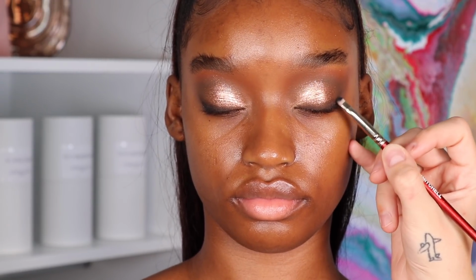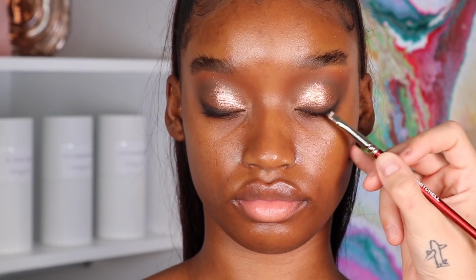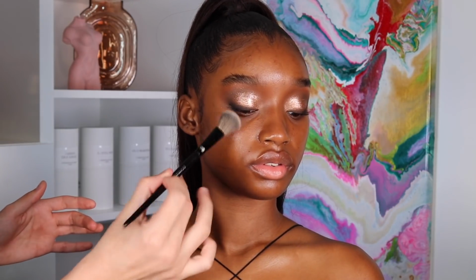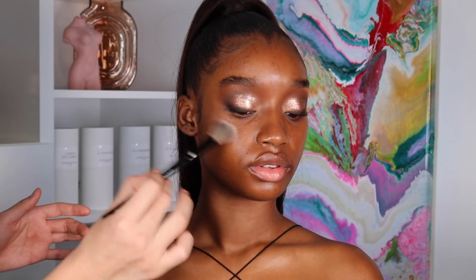And look at that, it makes such a difference, but it's so easy to do as well. And if you are ever scared of using black, having that brown there before just gives it something to blend into.